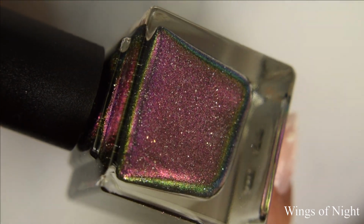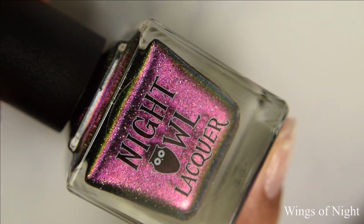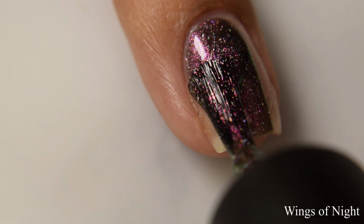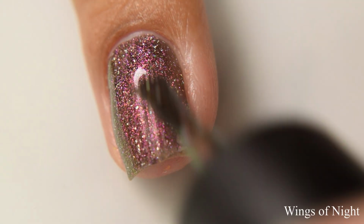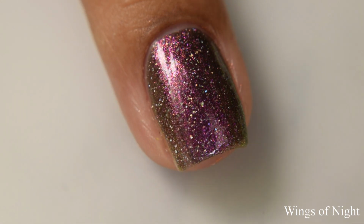This is a black tinted base with purple to pink to gold to green color shifting aurora shimmer and holographic micro flakes. This is the 5-year brand anniversary polish. It's a limited edition and will only be available through the end of the year. So happy birthday, Night Owl Lacquer. Here's to many, many more. 2 coats is perfect for this one.